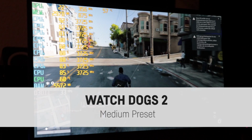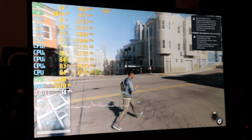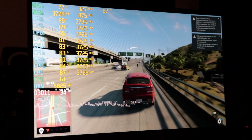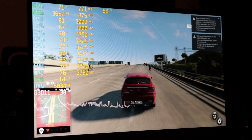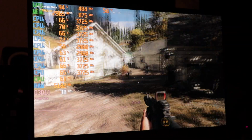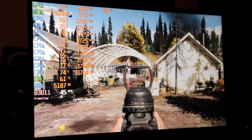Similar results for Watch Dogs 2 with medium settings. The frame rate was way too low with often less than 30 FPS. And the GPU usage was a mess again. And Far Cry 5 underachieved as well with medium settings. Bad FPS, bad GPU usage.